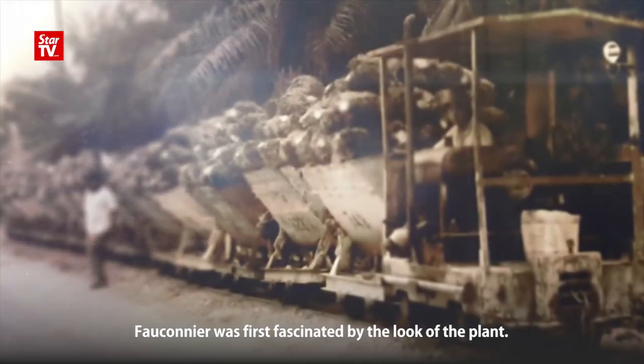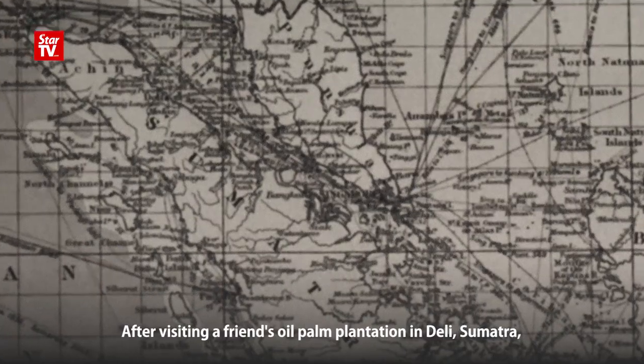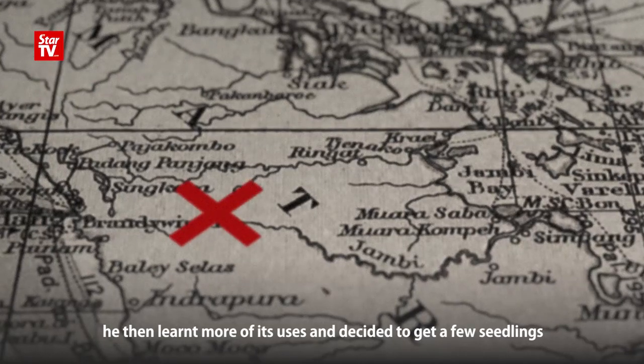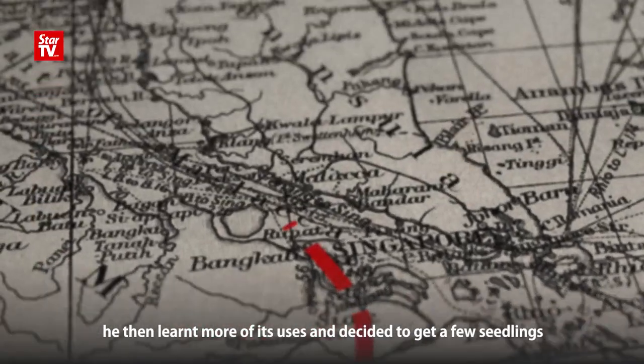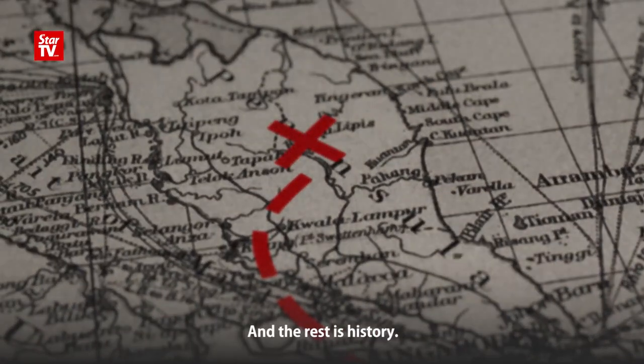Fauconnier was first fascinated by the look of the plant. After visiting a friend's oil palm plantation in Deli, Sumatra, he then learnt more of its uses and decided to get a few seedlings and plant the crop at Tenemaram. And the rest is history.